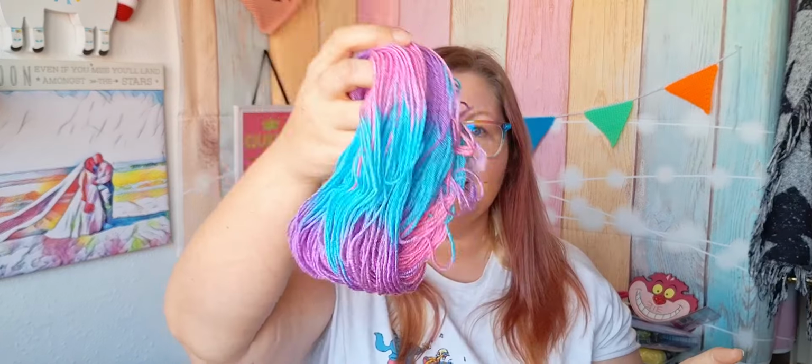The purpley, bluey, pinky, supposed to be hand dyed hank of yarn, which I haven't rehanked or reballed, and I know it's going to cause me a whole load of problems later on. This one I am going to give a 7 out of 10.